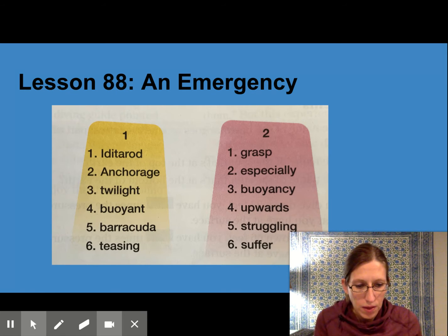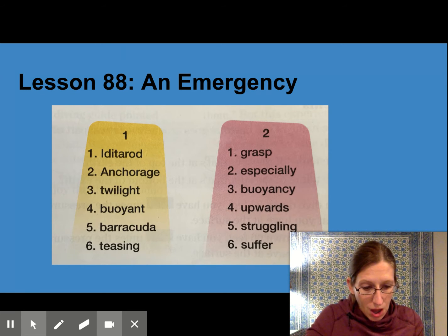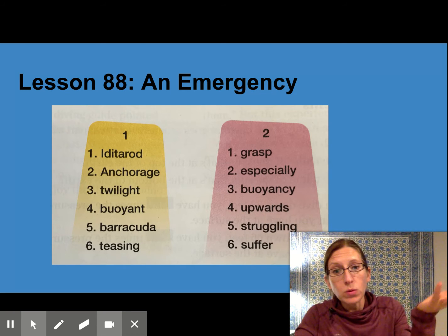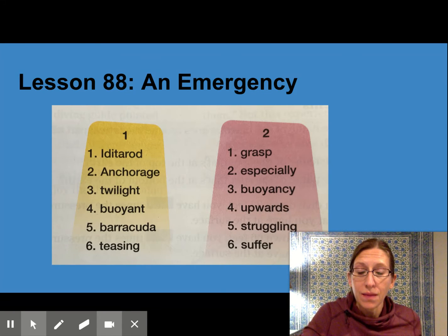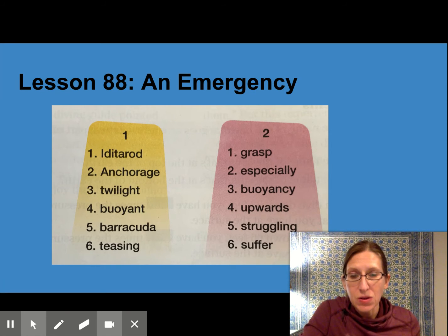All right, so that word is Anchorage. Anchorage is a city in Alaska. Word 3 is twilight. Word 4 is buoyant. Buoyant means something can float. Barracuda, that is the name of a fish, a type of fish. And teasing. So let's try those the fast way.